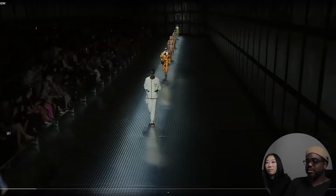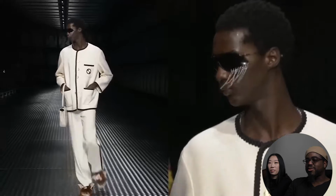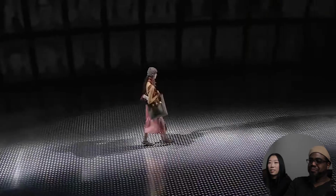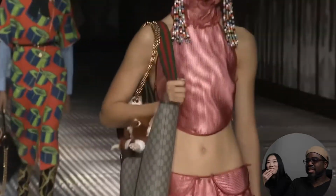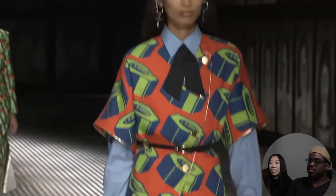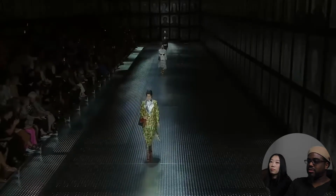I love this setup too. The stage setup. Ooh, that's very classic Gucci indeed. It's giving firefighter. I love this one too, nice piece though. Gucci has a very distinct look. Yeah. It's playful but refined.